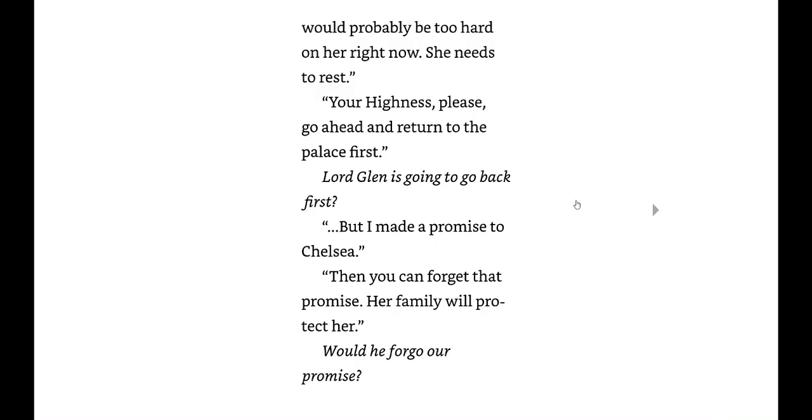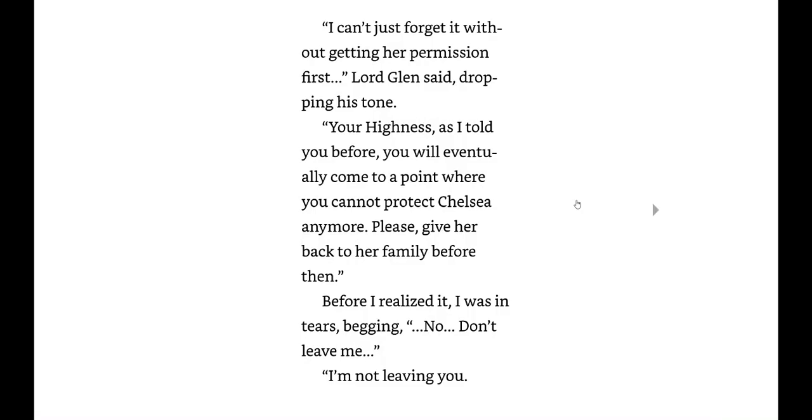Lord Glenn is going to go back first? But I made a promise to Chelsea. Then you can forget that promise. Her family will protect her. Would he forego our promise? I can't just forget it without getting her permission first, Lord Glenn said, dropping his tone. Your Highness, as I told you before, you will eventually come to a point where you cannot protect Chelsea anymore. Please give her back to her family before then.